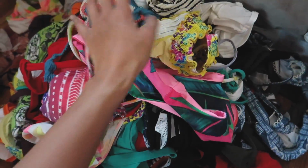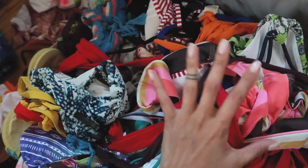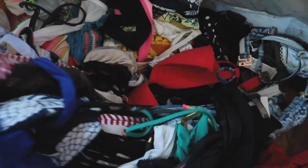Up in the cabinets, I found a bag of all my swimsuits. All the ones that I wear regularly, I keep in my cabinet. So I'm gonna have to sort through all of these because I don't know if I need this many swimsuits, honestly. Okay guys, so it's actually 2 days later.